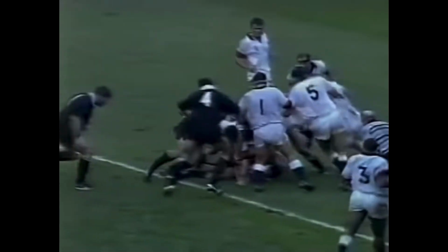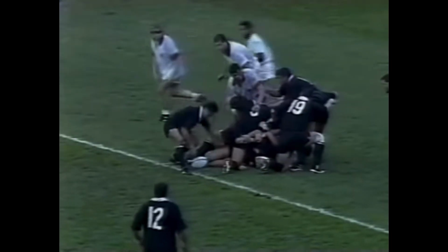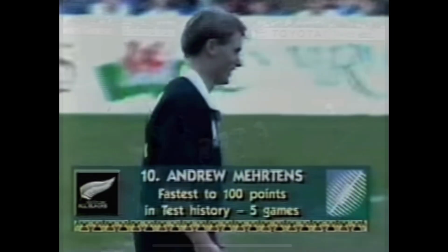The half break to Bunce. Good run by Bunce. Carried Carling with him. Nice presentation again for Bishop. Mertens comes around with a drop kick. And through it goes. It's 100 points in Test rugby in just 5 tests for the little Canterbury first.